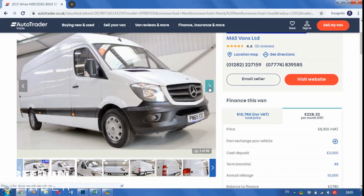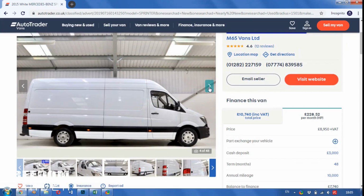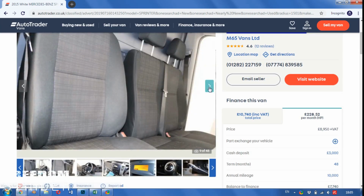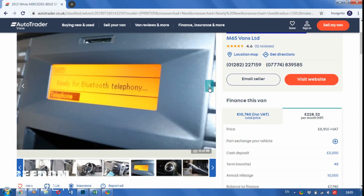Basically, you'll get the idea of what a good advert looks like. You'll have 10 plus pictures, they'll all be good angles, and they'll show what they need to show: the outside, different angles, inside, steering wheel, engine bay, underneath possibly, depends how good they are.